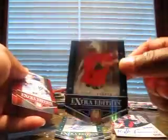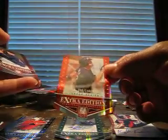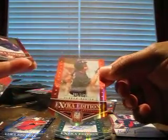Base. So we got 4 of the 6 promise autographs. Another die cut. Corey Seager. Pretty cool. Number 85 of 100. Put that there. Building blocks. Mike Zanino. And another die cut, number 83 again, of 200 of Tanner Reiner.